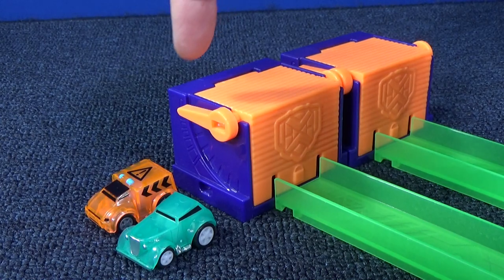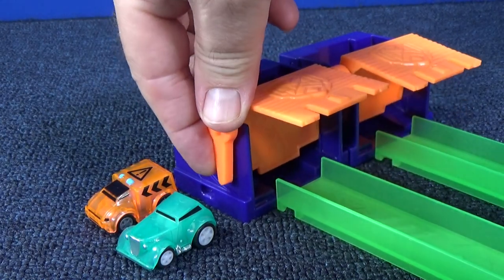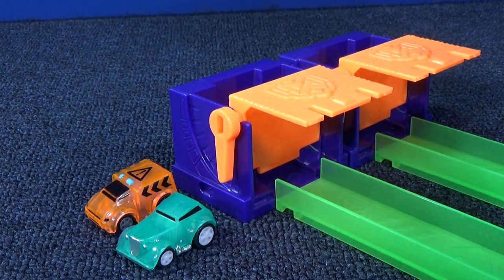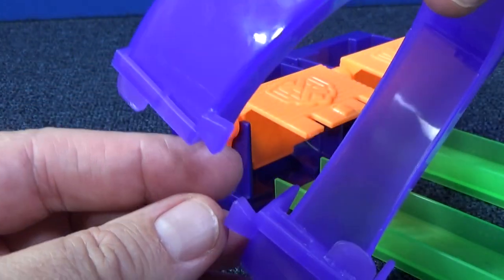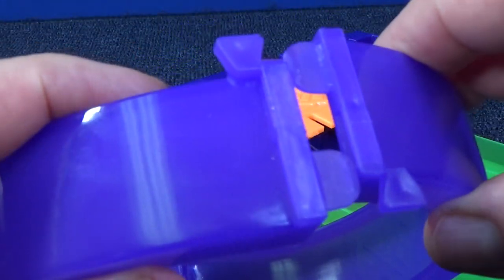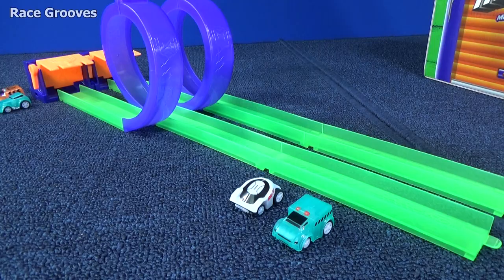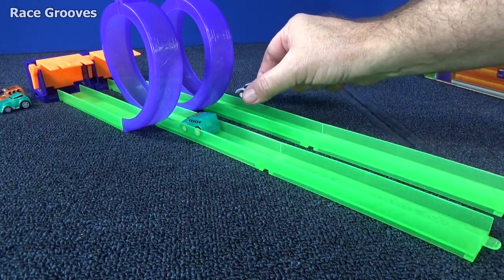I have my garages side by side, and you can see they're connected to each other. Let me go ahead and leave it open, because we're going to do a race right now. Don't forget the loop. When you set up your loop, you want this tab. You see this tab on the side of the track? Make sure those are on the bottom. If you have these up in the air on top of your loop, you have it set up wrong. Now it's time for a race between Clearway and Postbot.